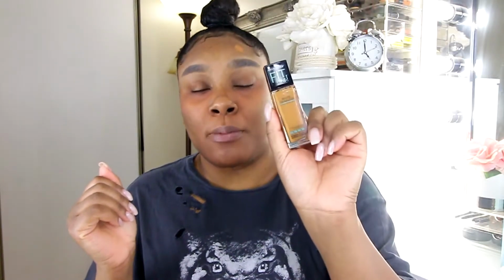I've heard a lot about this foundation, and I'm like, you know what, I need to give it a try. So this is the Maybelline Fit Me Matte and Poreless foundation for normal to oily skin in the shade 340 Cappuccino. And I did do a swatch, and it's okay. I think this one of the range that they had was the closest to what I would use for me. As you can tell, I have a yellow undertone to my skin, so this had a yellow undertone, so I'm gonna give that a try.